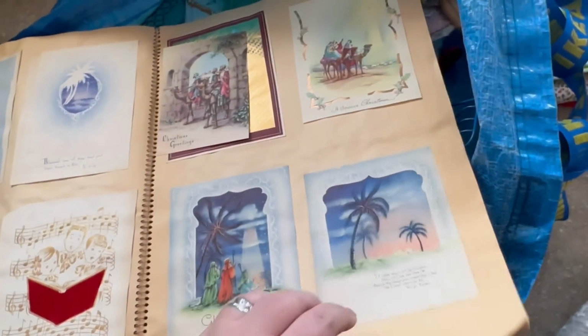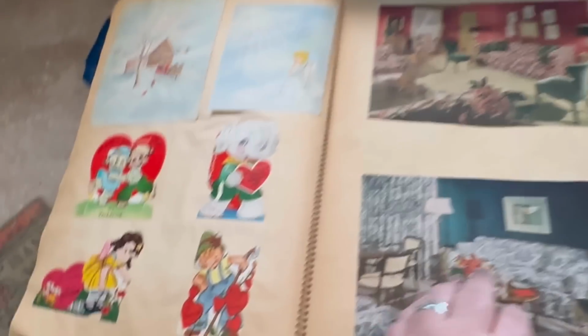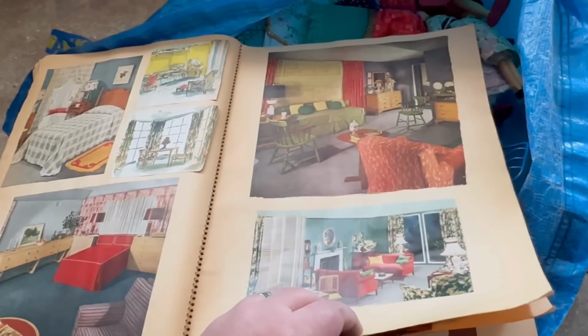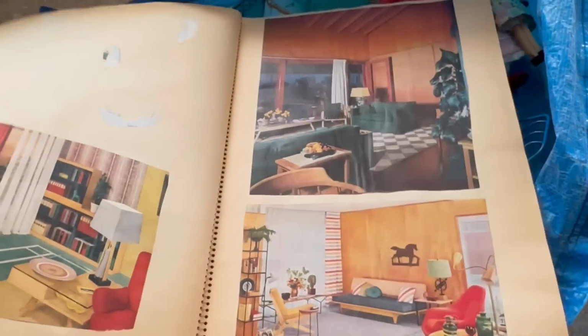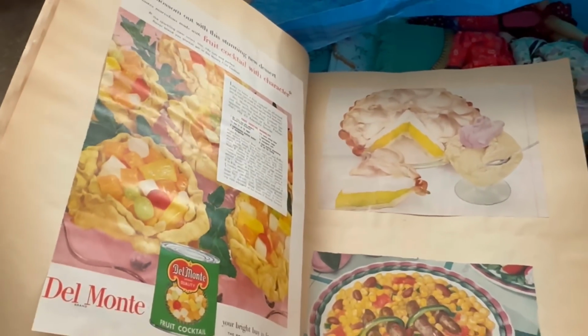So this one is fully Christmas, and then we go into a little bit of Valentine's Day. I'm not going to run it because I'm going to save this, of course, for a Christmas show. But we've also got Valentine's. We have, I think, what she had considered as her dream home and dream family room and couches. And she has cut all of these out and pasted them from magazines. So we have everything from flowers to corn. We got Del Monte fruit.